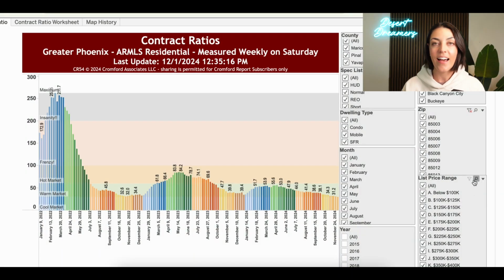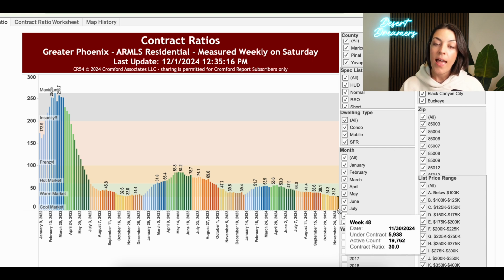Now, any reading of the contract ratio that is 30 or below is considered a cold market, and we just hit 30 on the dot. Now, this isn't too surprising. Like I said, every single week I've been talking about the weakness in the market. We've been looking at the CMI, which is the Cromford Market Index. That measure is a little bit slower to move than the contract ratio, but it's no surprise that they're both in alignment, that we have moved into a weaker market.